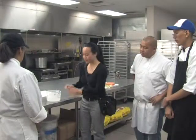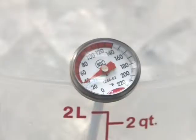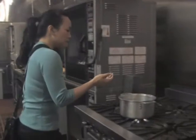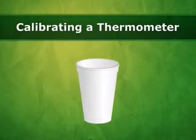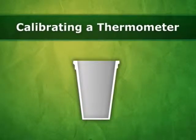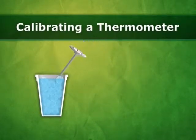Before using a thermometer, make sure it is calibrated properly. Thermometers may be calibrated by the ice point or boiling point method. For the ice point method, fill an insulated container such as a foam cup full of crushed ice and add cold water. Allow the mixture to come to 32 degrees Fahrenheit. Insert a metal stem thermometer into the center of the cup.